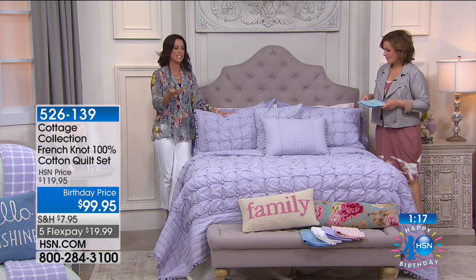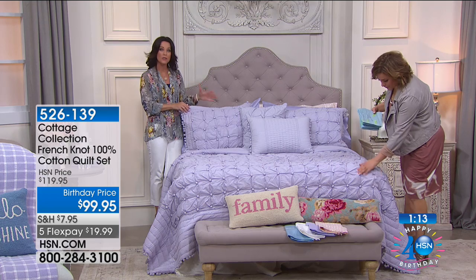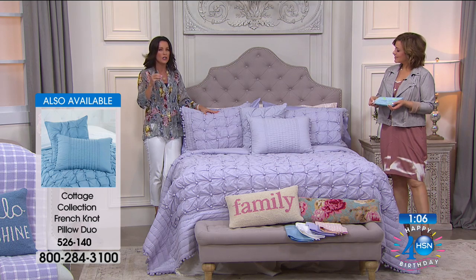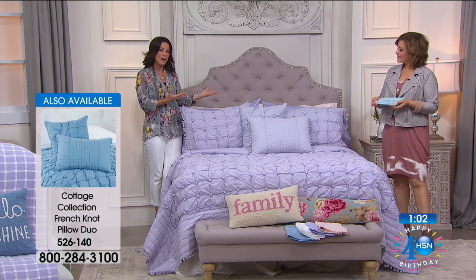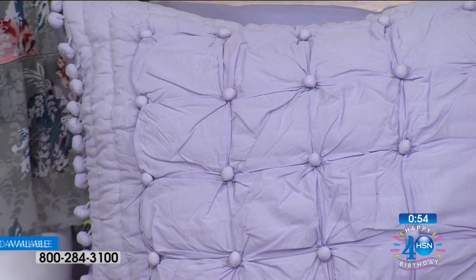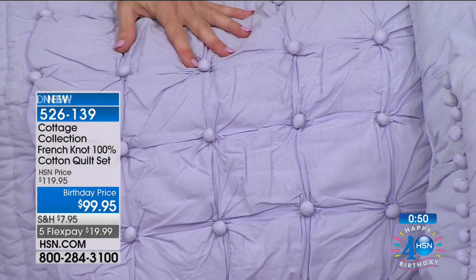I like to think of it as more of a vintage chic, because it brings you back to a particular time. The French knot has been around for a while, and quilts have been around for a while. These are all craftsmanship details that bring us back in history, but what we've done with the Cottage collection is we've made it new again, because quilts are still popular. People are still quilting, and it really evokes this specific kind of feel.